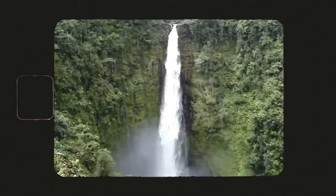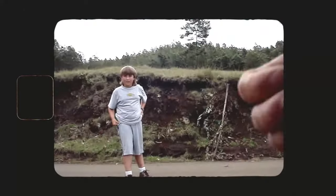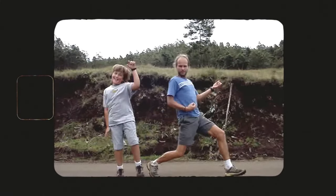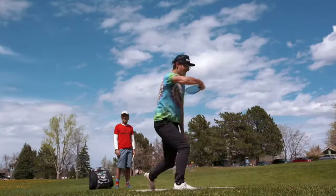One of my favorite memories growing up was a trip I took with my dad to Hawaii. We just got done with a round of disc golf and decided to listen to the Grateful Dead. Without saying anything, we both knew we needed to dance, and that's exactly what we did. Sometimes you just need to stop and enjoy the music.